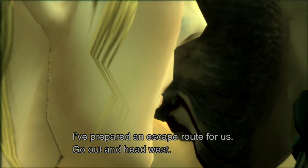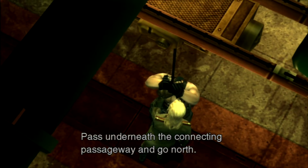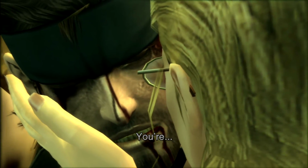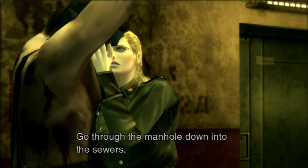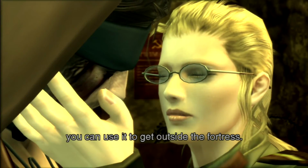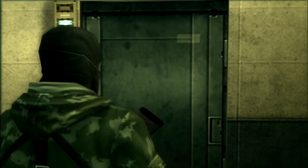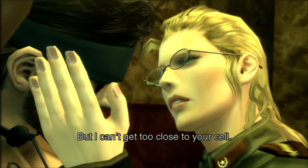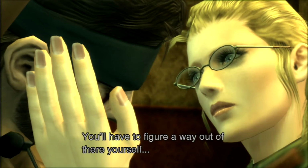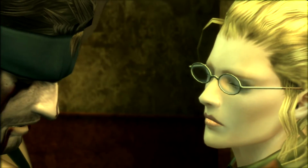I've prepared an escape route for us. Go out and head west. Pass underneath the connecting passageway and go north. You'll find an open manhole there. You're... Quiet! Go through the manhole down into the sewers. The door at the north end of the sewers is unlocked. You can use it to get outside the fortress. I've got your equipment. We'll meet up later. Eva. But I can't get too close to your cell. You'll have to figure a way out of there yourself. I'll be in touch.